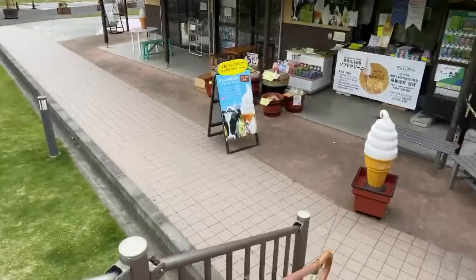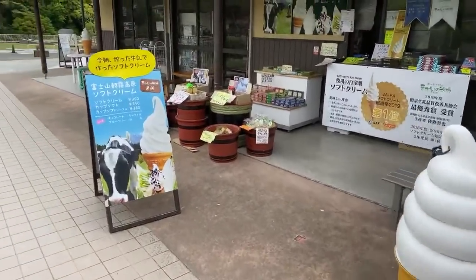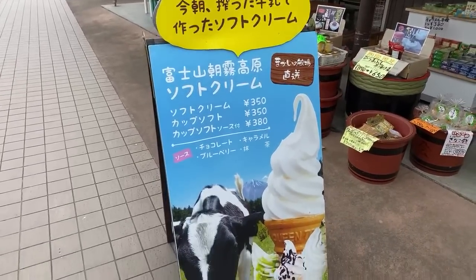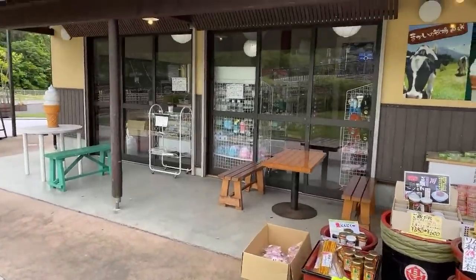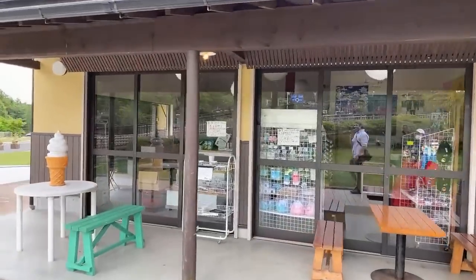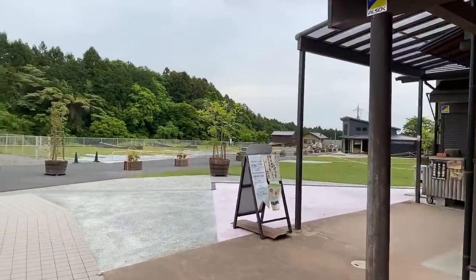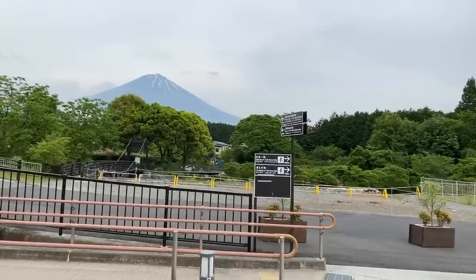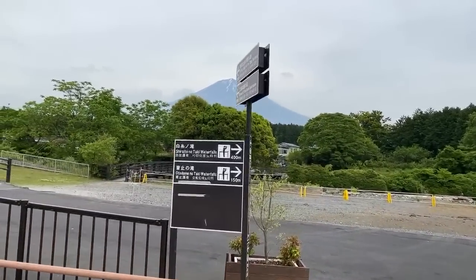Ice cream! Whoa! That's Mount Fuji milk ice cream. It's nice, they're closed. A lot of the places are closed. This place was closed for a couple of weeks when things were really bad in the area. Now it's sort of opening up again.